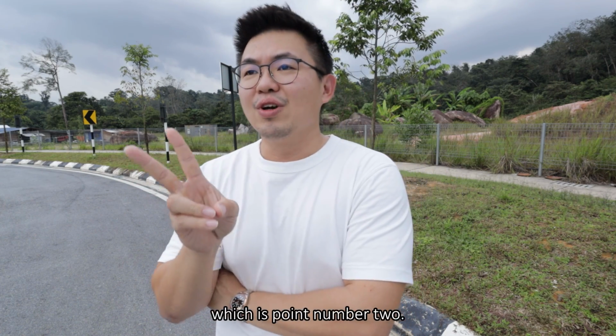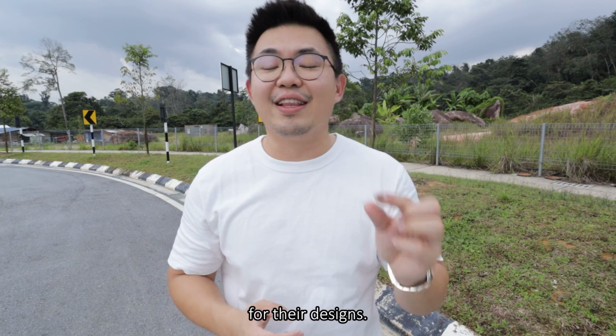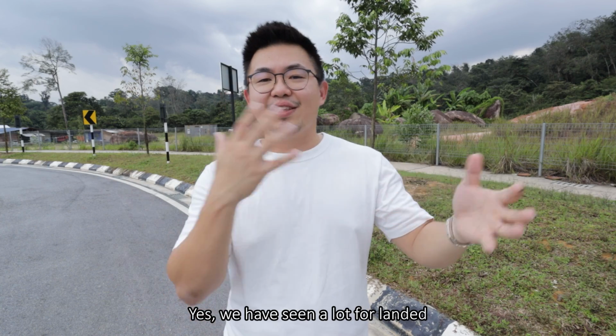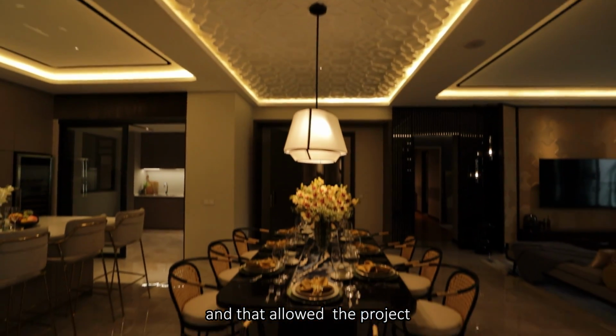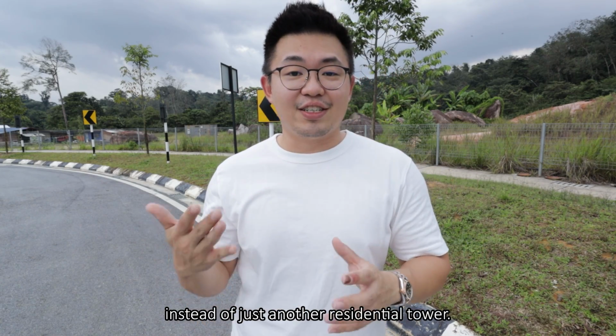point number 2. With all those insights, those allowed them to have a very clear intention for their design. So I like the reintroduction of the thematic designs. Yes, we have seen a lot for landeds, but high-rise is not as common anymore, and that allowed the project to be somewhat like a resort feel instead of just another residential tower.